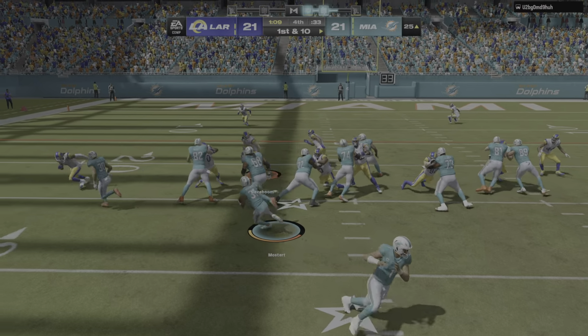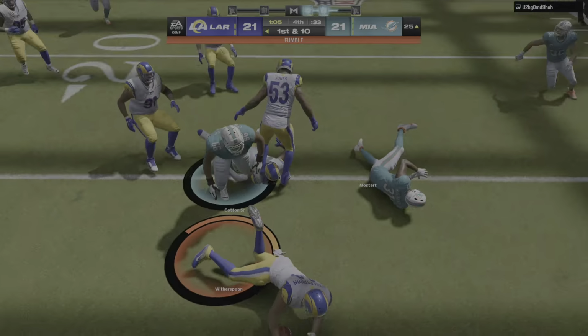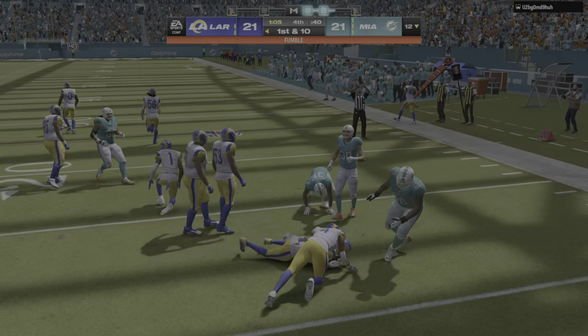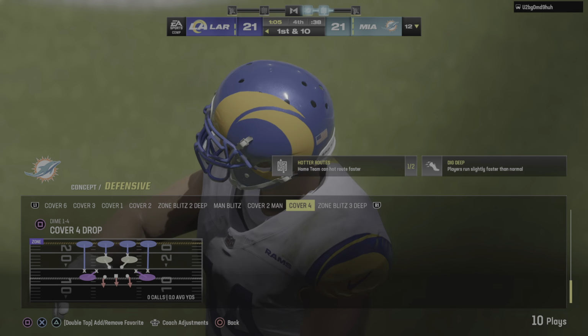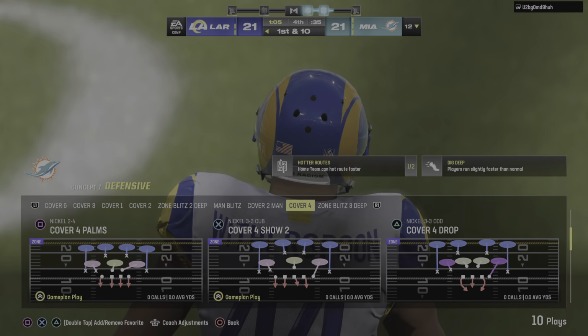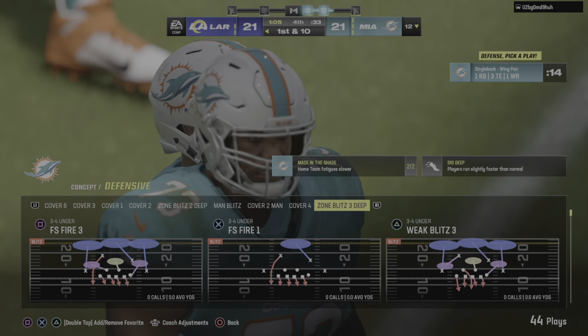Tua. They hand it off to Mostert. Oh, no, he lost the football. And now the Rams have got it going the other way. And a big turnover there as his guys will get the football back. Wow, so they were already in field goal range. Now this and a completely new story to tell.